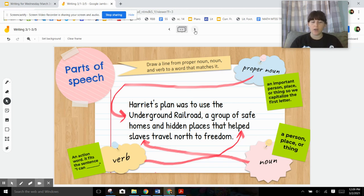And then the next day, we worked on proper nouns, nouns, and verbs, so identifying parts of speech in this sentence. So you drew lines to certain things. I was hoping that you noticed that Harriet was a proper noun because it has a capital letter at the beginning, but most importantly, it's a person, place, or thing, but a particular, special, actual person, place, or thing. So it is a person, but it's an actual person, and she's important. So we have to capitalize the beginning of her name to show that she's important. Then we found some verbs. We got helped, travel. Those are things that you can do. And we have just regular nouns, a regular person, place, or thing. Miss Acton found slaves, but you could have done freedom. You could have done places, homes. Homes is definitely a noun because that's a place.